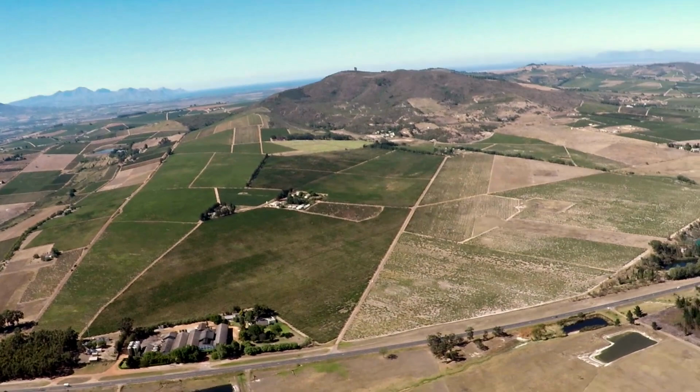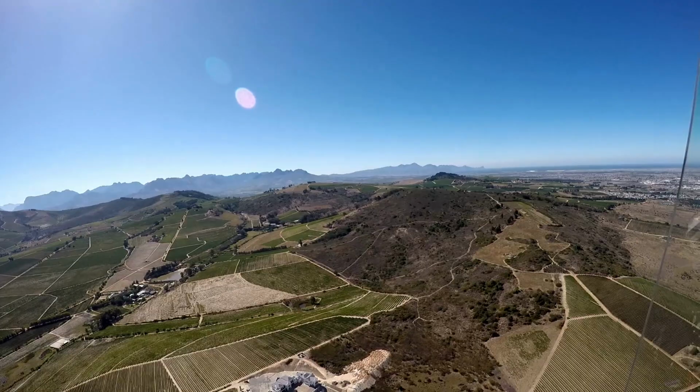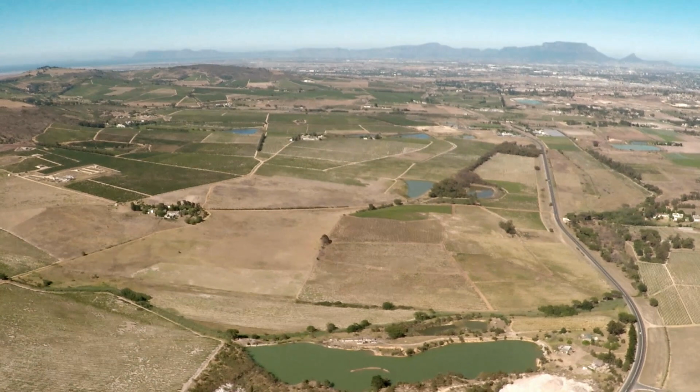Bottelary Hills, and more specifically, the northern slopes of the Bottelary Hills. Prominent VFR reporting point if you want to join the Cape Town circuit. Keep in mind though, this is also an exit point for traffic leaving the Cape Town CTR.